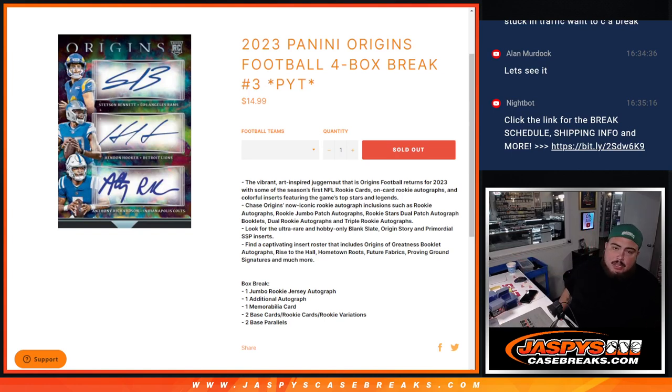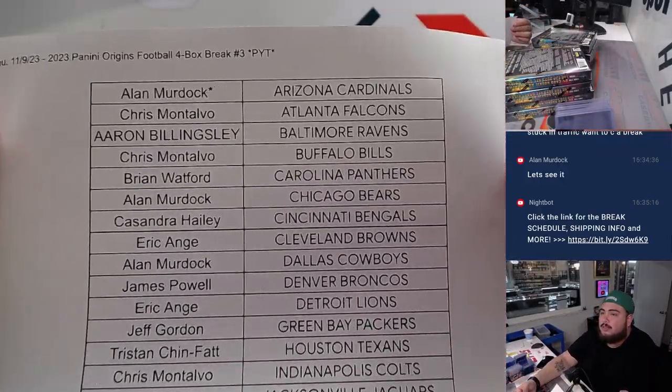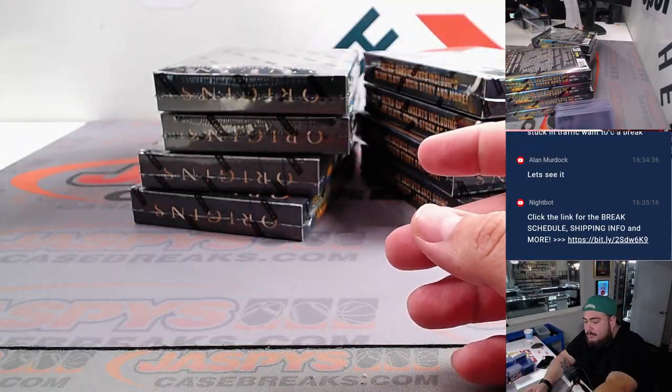We just sold out. New release from yesterday, guys. 2023 Panini Origins Football. This is a four-box break. Pikachu's number three. Now, again, guys, this is the remaining second half of the case. And we're doing four boxers, so total four Pikachu teams for the whole case. Al Murdoch sold out the last X amount of teams to get this sold out, so appreciate it, man.